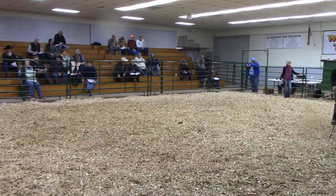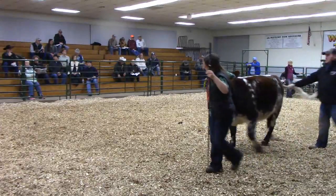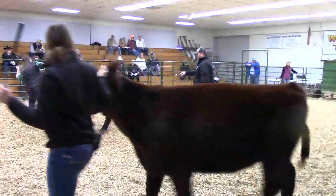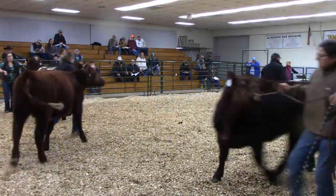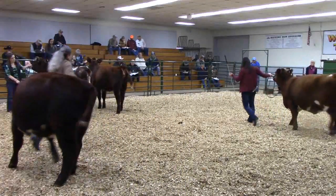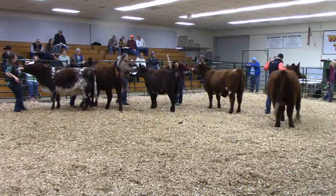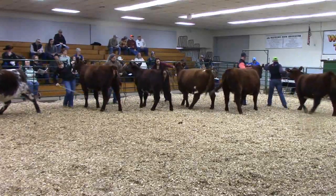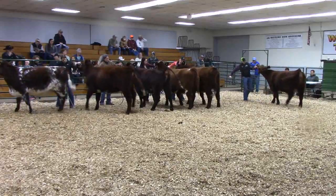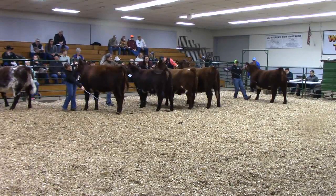Fourth in the ring will be lot 14, consigned by Osterman Shorthorns. Fifth in the ring will be lot 13, consigned by Faxon Creek Cattle Company. And entering the ring, the sixth female is lot number 11, consigned by Vanderwall Livestock. These are all of the bred females in the purebred portion of the Shorthorn Show this morning. They range in age from January of 2016 to the end of May 2016. January's to May's bred heifers in the purebred division of the Shorthorn Show.